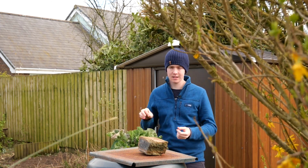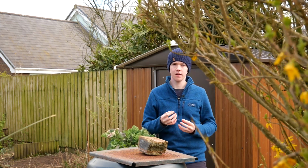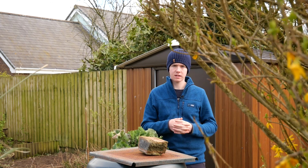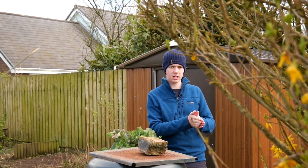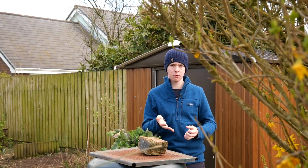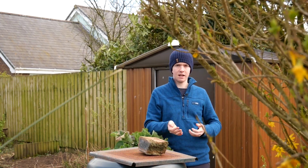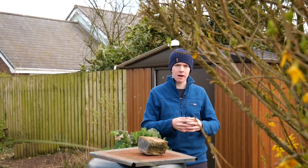What happens in plants is in their cells, the cytoplasm, the concentration of the salts and the sugars changes. So when it's warmer, they start to adapt to have slightly less concentrated, so it's more towards water in their cells. But when it gets colder, they start to have more salts and things, because if you think about salty water and the sea, it doesn't freeze as easily as a freshwater source does. So that's basically what happens in the cell when it gets cold.